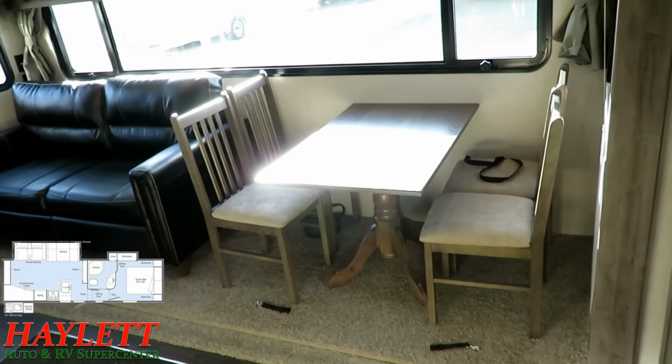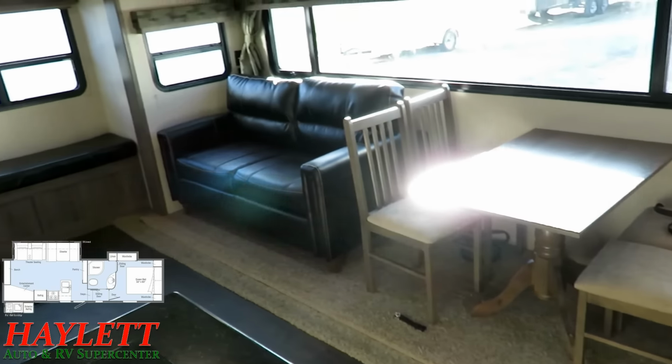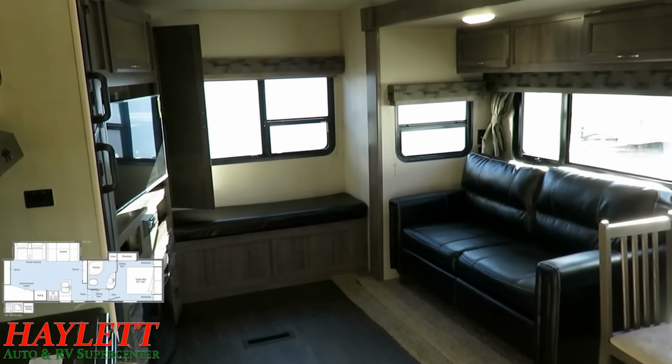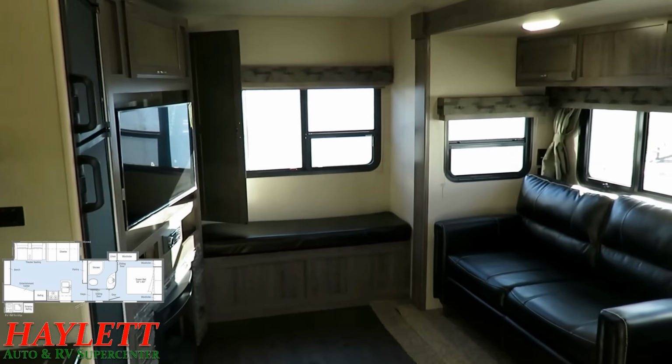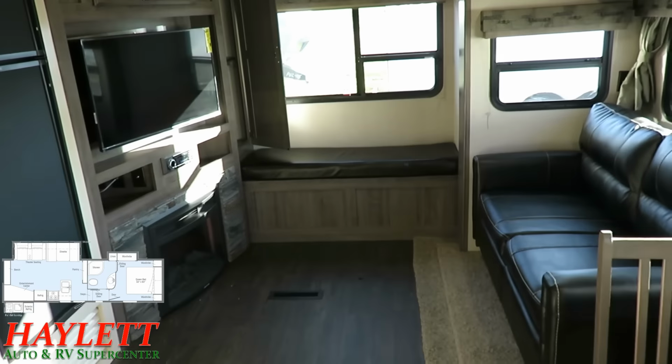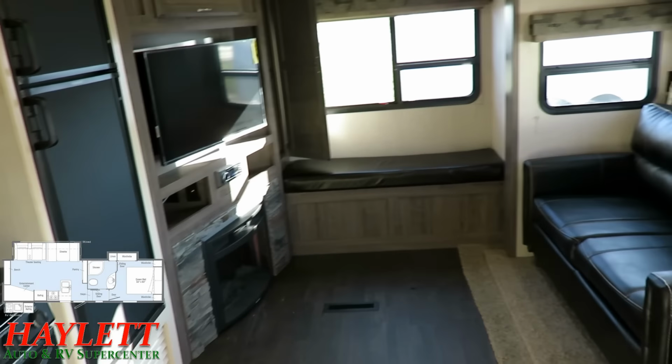Like, someone's going to ask us, inevitably, and it's a great question: why do you carry so many versions of the same thing? Because they all bring a little bit different stuff to the table. And what's interesting is how all the different versions of this floor plan that we've seen here at Haylett RV, they really attack that rear wall differently, but we'll get there in a minute.